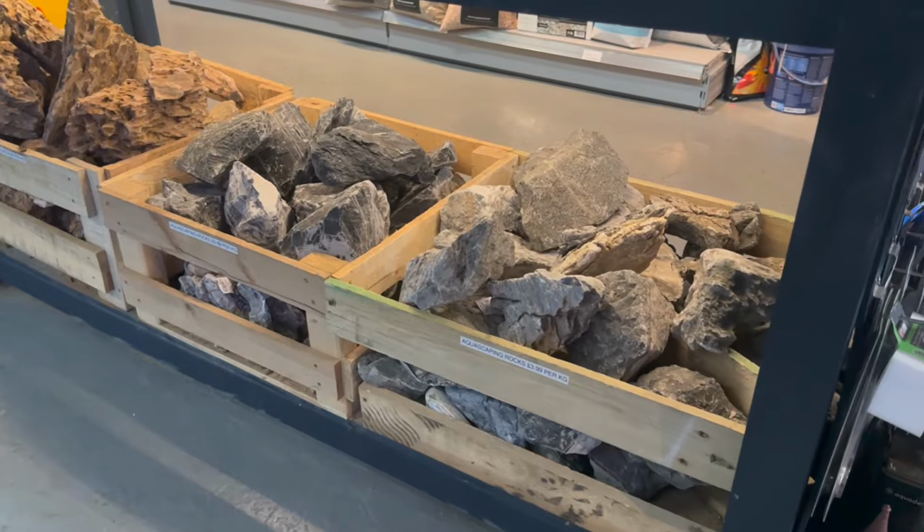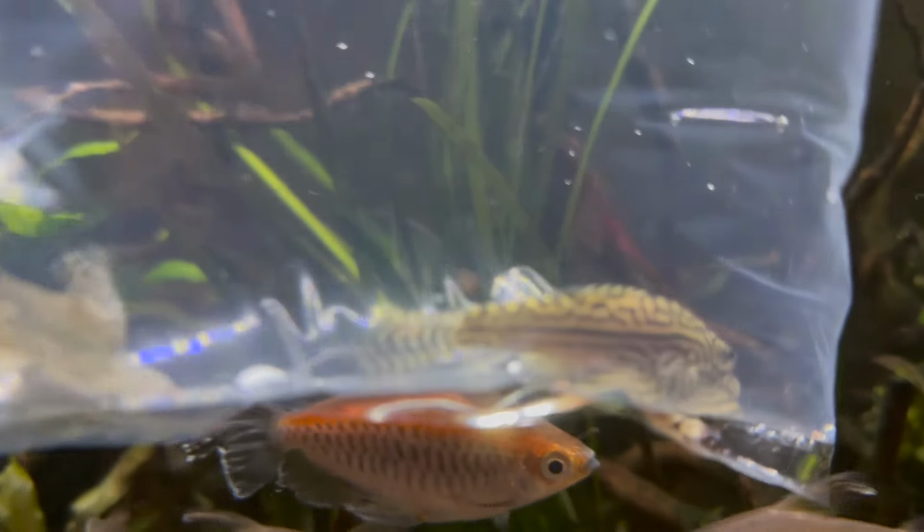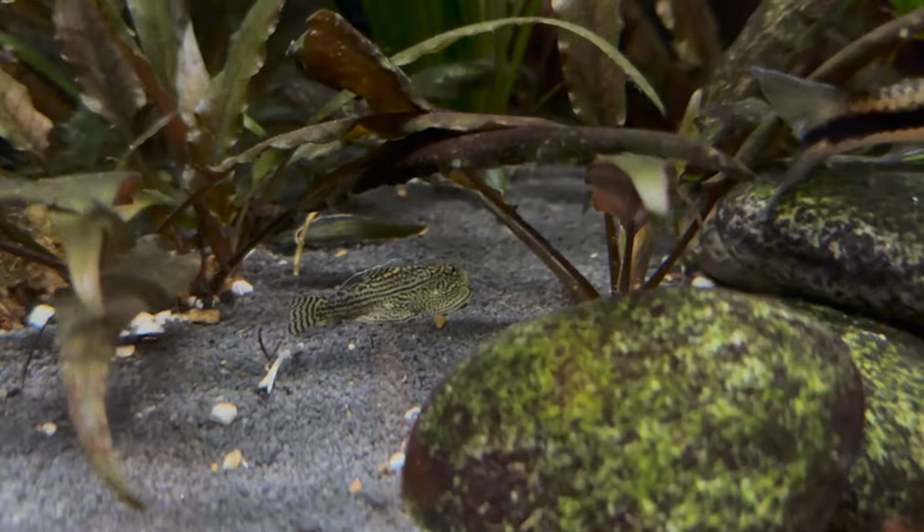Oh, alright people, and we are back from Fish Planet. Originally I went there for hardscape, but I just couldn't help myself. We had to buy some fish. And I bought myself two massive Hillstream loaches. They went straight into this tank. They're just chilling now.